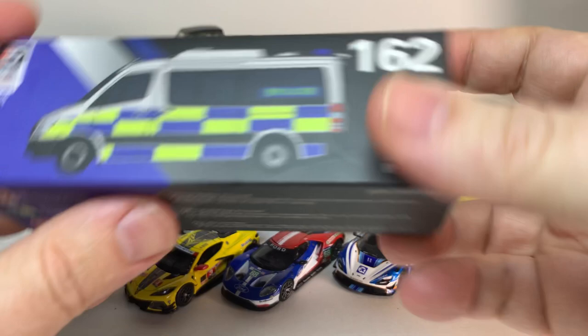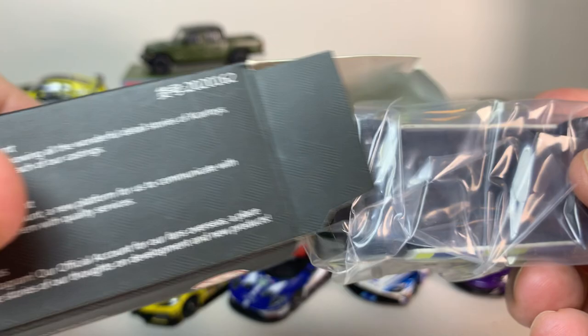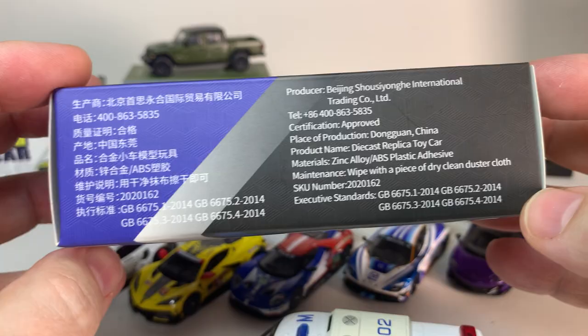So, switching gears again, this is from a brand called XCartoys. We've seen a couple models from this brand in the past. And another Chinese company that is pretty interesting. And this is a big, big, heavy, chunky model for this police Mercedes Sprinter van. So, XCartoys, everything on this has Chinese and English.